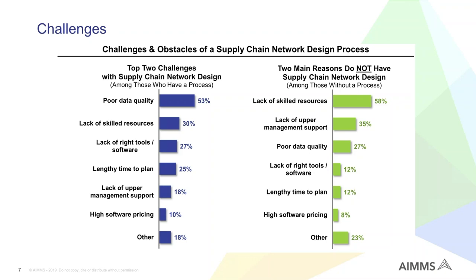Interestingly, in contrast to the right hand chart, right tools and software now jumps up the list. So it's almost those that don't have a design process believe that if I just get the right software, it's going to work. Actually, those that do have one, once they've got the technology, they're not necessarily seeing the benefits from it that they were expecting.